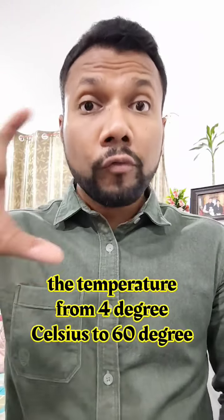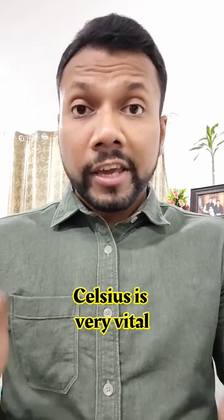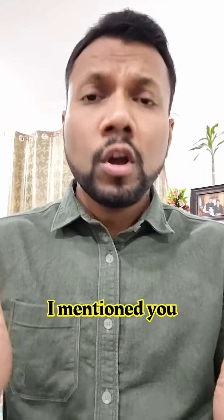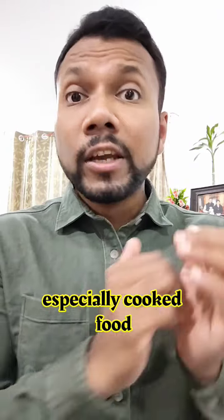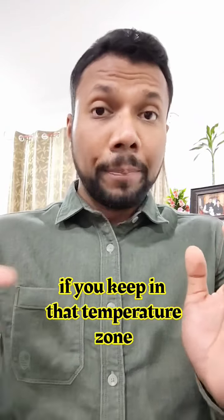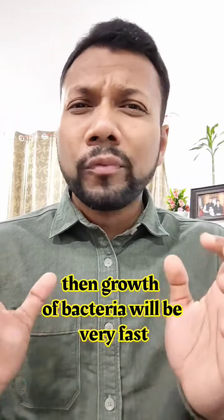The temperature from 4 degrees Celsius to 60 degrees Celsius is very vital. If you keep any food between that temperature I mentioned, the growth of bacteria will be maximum in this temperature. So if you keep any food, especially cooked food, any sauce, any cooked chicken or meat, in that temperature zone, then the growth of bacteria will be very fast.